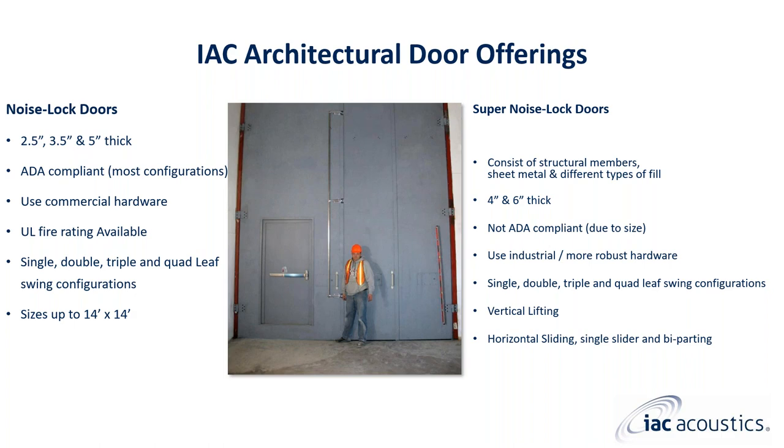IAC uses commercial door hardware, which is compatible with the noise lock doors. There are some small exceptions as far as what hardware may not be used with noise lock doors. For example, we do not use cylindrical lock sets, but we would use mortise lock sets instead. So even when something is not able to be used with the noise lock door, we can use something that is comparable and will provide the same functionality.